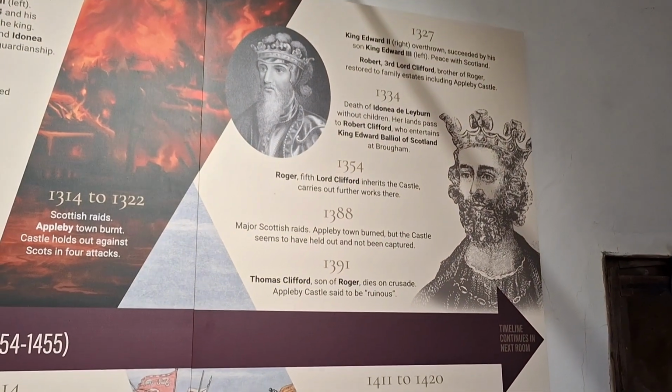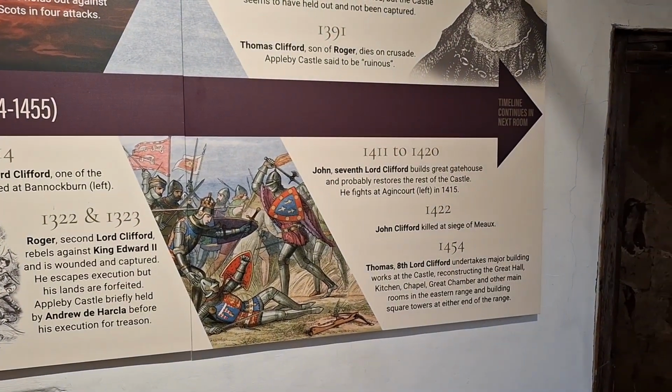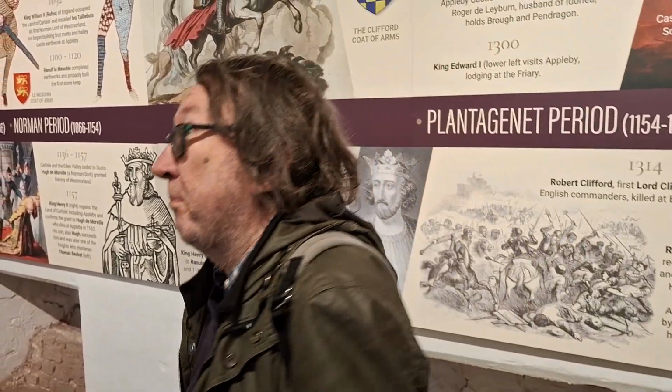And then by the 15th century, Scotland was relatively pacified, so Thomas Clifford was able to carry out some major building repairs in the castle. But by the 16th century, it was already being described as ruinous. So it's had a fairly checkered history.